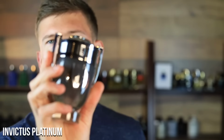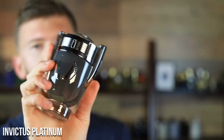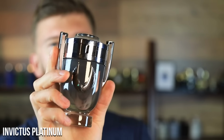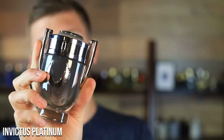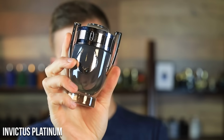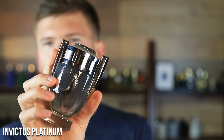Okay, next up we have Invictus Platinum. This is another one that is a little bit of a lost cause. I just don't see it all that often. I mean, when do you really hear about Invictus Platinum? I almost said Legend. Invictus Platinum, not all that often. I actually forgot when this one was released. It's a 2022 release, so relatively new still, but just not heard about.